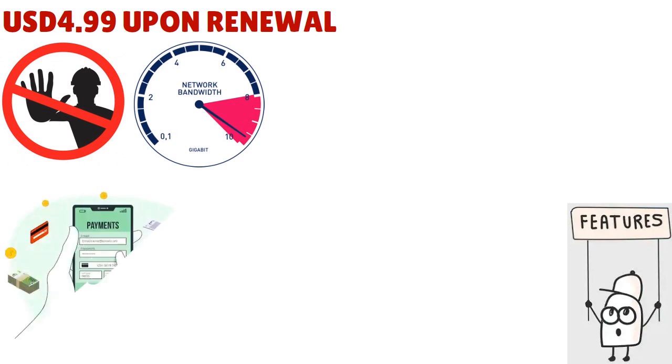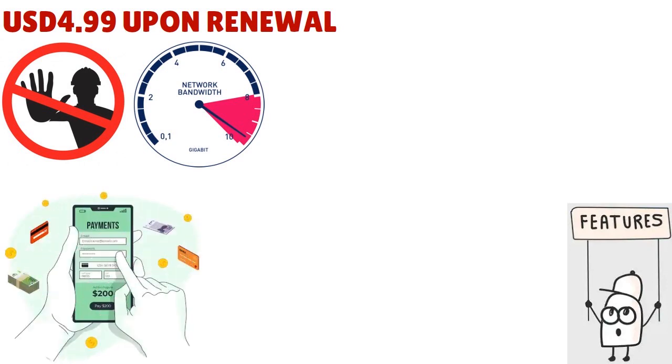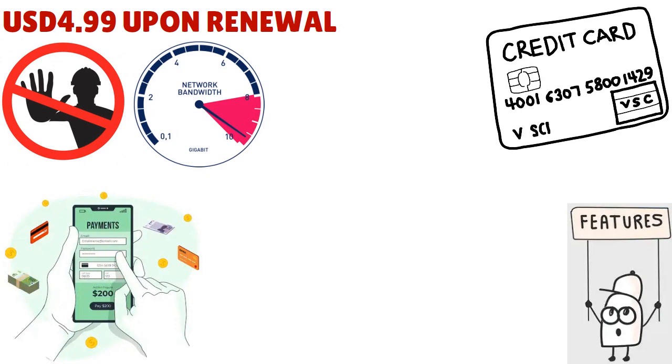Now, methods of payment with free hosting, no ads, include all major credit cards, PayPal, WorldPay, and Bankwire.